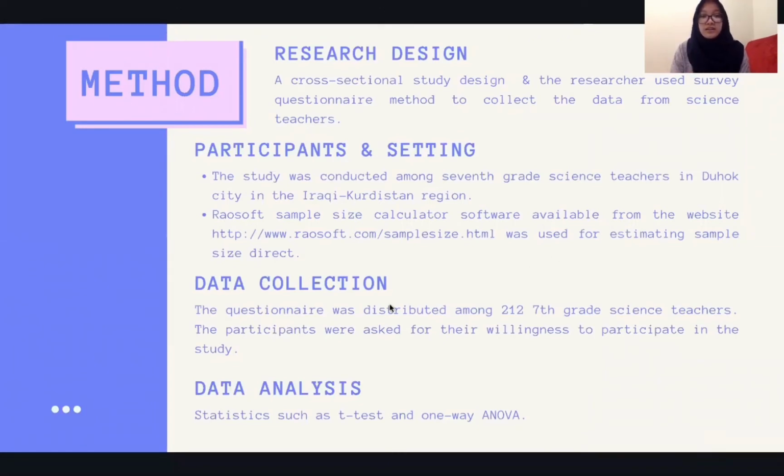And the data collection was by questionnaire, which was distributed to 212 7th grade science teachers, and the participants were also asked about their willingness to participate in the study. So they know. And for the data analysis, they used statistics such as t-test and one-way ANOVA.